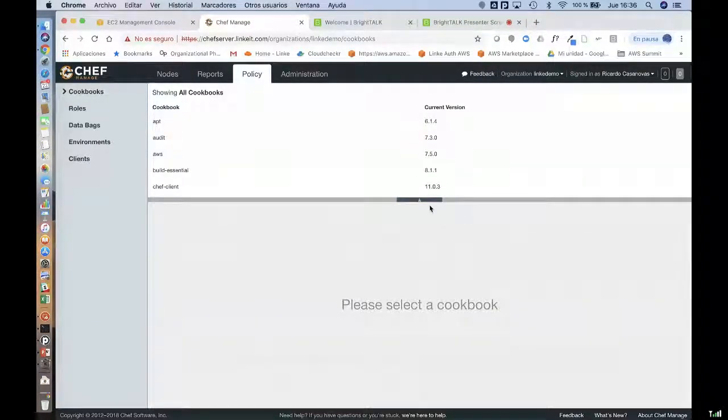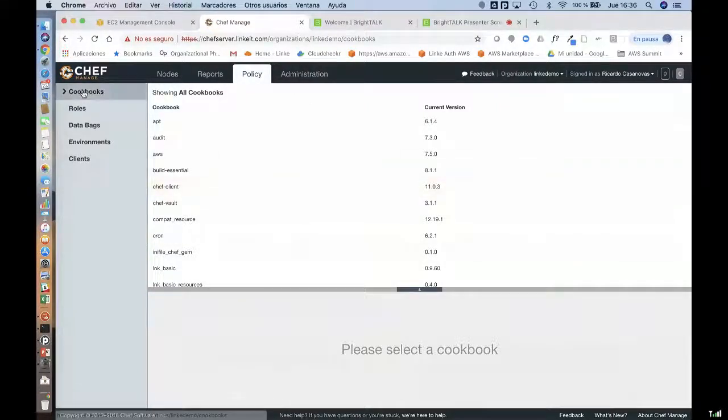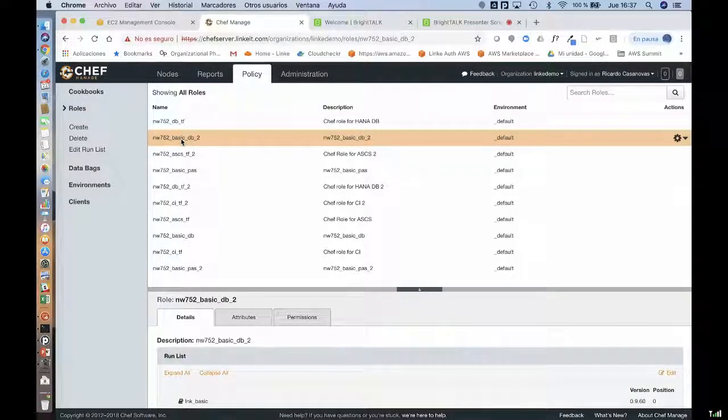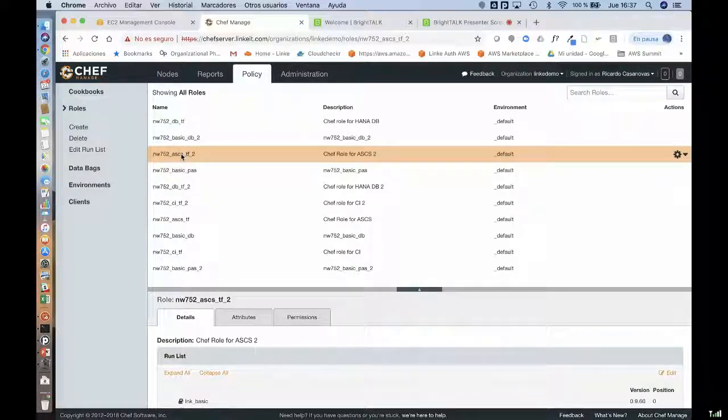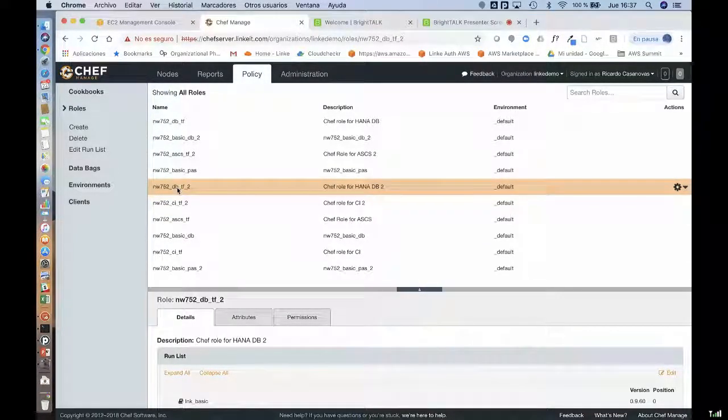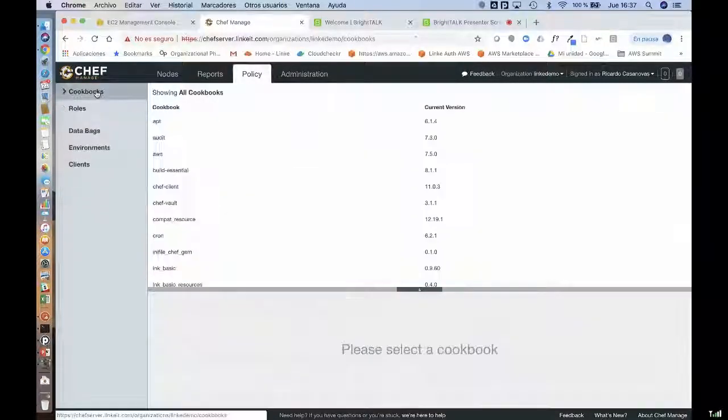As well, here on our Chef server, under the policies, we can see, first of all, the different roles we have defined within Chef in order to define the role of each of the nodes. So in this case, we have different roles for each of the SAP application software stacks. We have a role for the database. We have a role for the ABAP Central Services instance. We have a role for the primary application server or central instance, and we have a role for the database, as well as for the primary application server. These roles have their run list and cookbooks associated that define the configuration of each of the nodes.